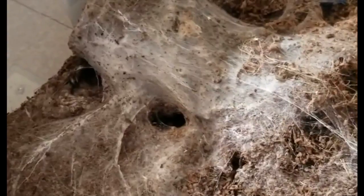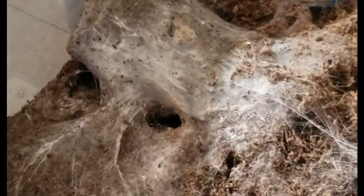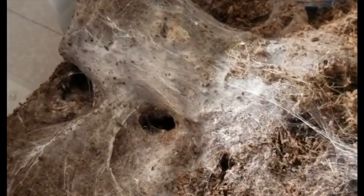I've also learned that I can leave this lid off, which is pretty nice. My arboreal spiders are like, hey, the lid is off. Oh, look, there's the one cricket. I guess she ate one. Leave that guy in there for her.